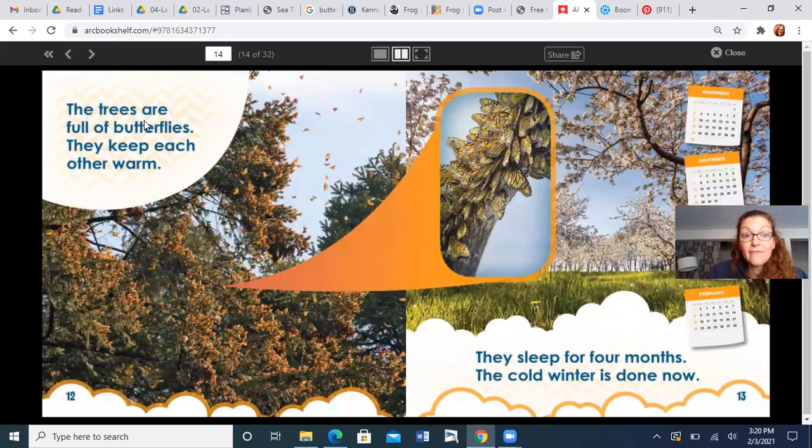Right. The trees are full of butterflies. They keep each other warm. See all this orange? Those are all butterflies. Look at that. They sleep for 4 months. The cold winter is done now. Want to sleep all winter? Be a long nap.